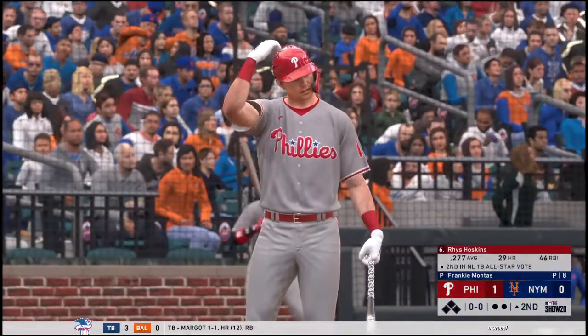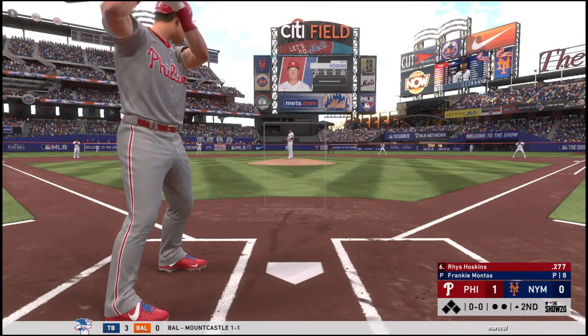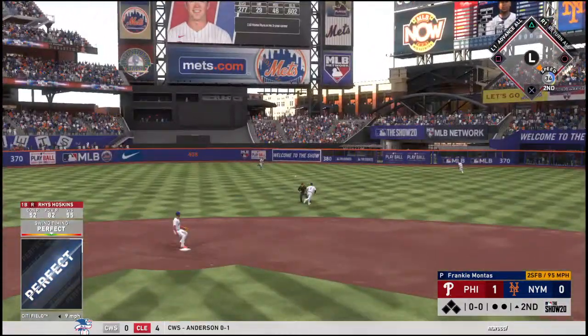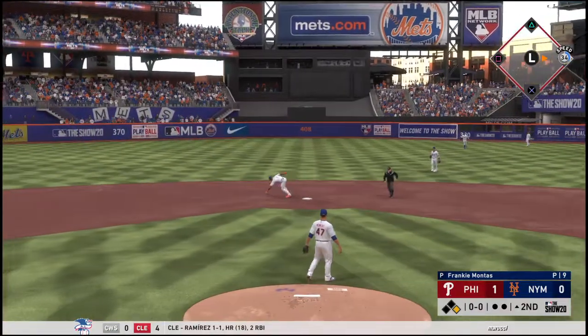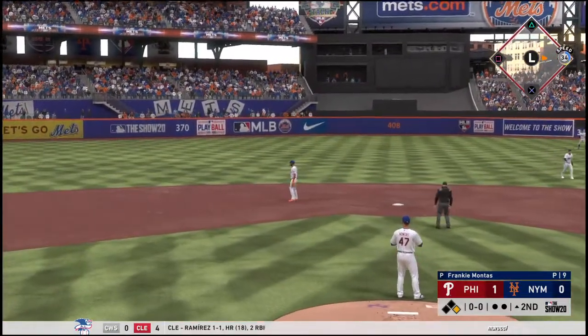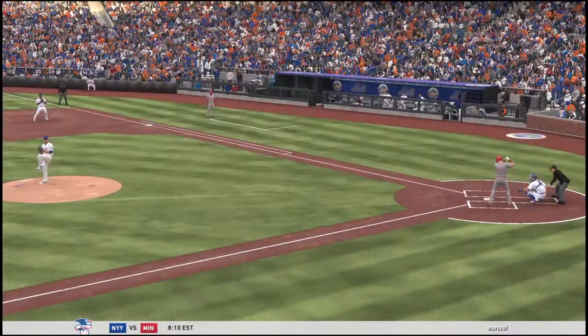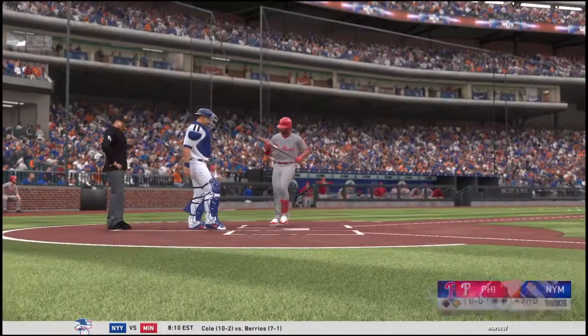Second inning set to go, and that'll bring in a perennial MVP candidate for years to come, Rhys Hoskins. Into center field, line drive, base hit. Sometimes the first pitch is the best pitch you'll see all at bat. Definitely coming out of his shoes, aggressive style. First pitch, base hit up the middle.